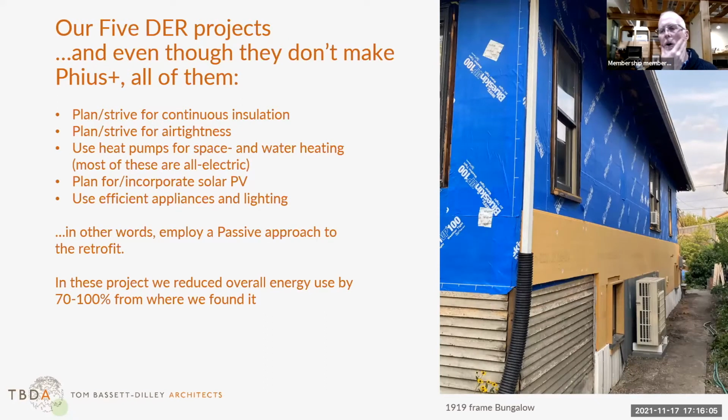Now, even though they're not making the passive house metrics in terms of space conditioning, on all of them, we're planning and striving for continuous insulation. So, slab, foundation walls, above grade walls, window penetrations, roof, connecting everything. The same with the air tightness. We're using heat pumps for space heating and water heating. Most of these projects are all electric. We're planning for and incorporating solar PV, and we're using efficient appliances and lighting.